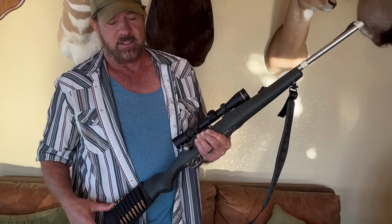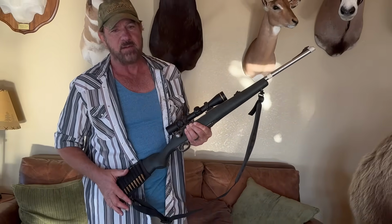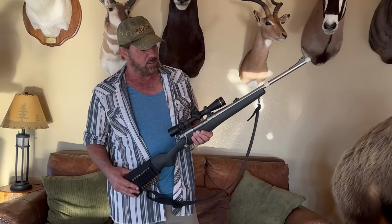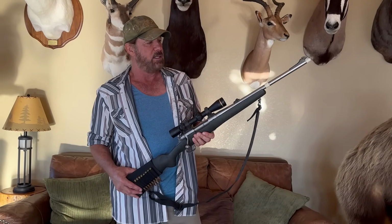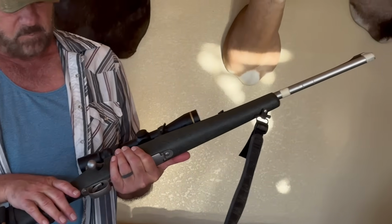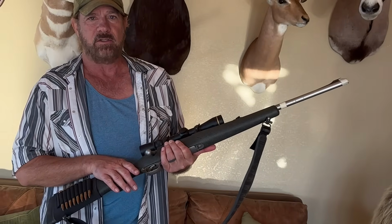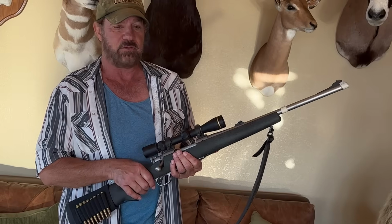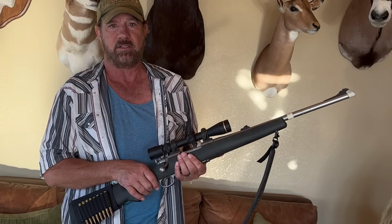This rifle is a 338-06. It's in the very same power range as the 9.3 by 62 I just showed you. This one has a little 2.5 to 8 scope on it, and the barrel's only 19 inches long. This I carry when I take a horse. That's why the short barrel. I actually had this rifle made just for putting on a horse and going places.